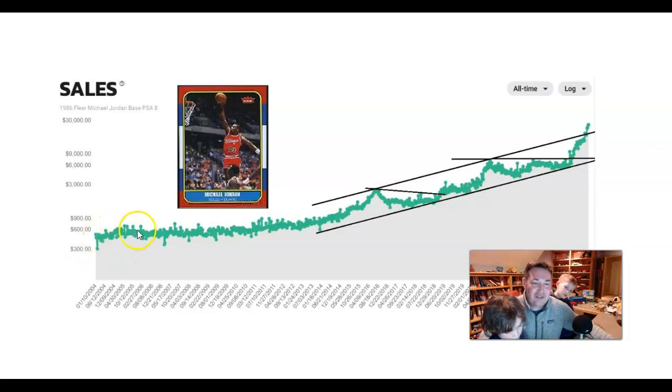PSA 8, so you could have had this for a relatively cheap price for a long time, and then all of a sudden everything started to go nuts. You know, top of the range, bottom of the range, top of the range, bottom of the range, and then moonshot. So you had this compression and a move up, and then now you've got another compression, move up, rocket ship to the moon. So the PSA 9 is about $68,500. The PSA 10 is something like $700,000. The PSA 8 is $25,000. So, you know, it is what it is.